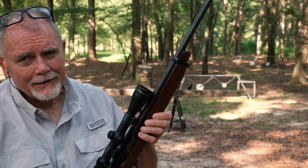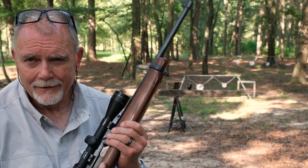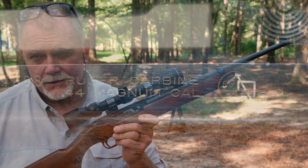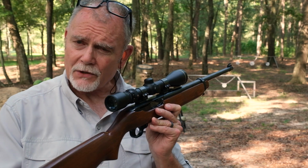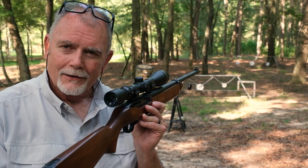I know what you're thinking. Did he fire 11 shots or did he fire 12? Well, to tell you the truth, in all the excitement, I kind of lost track myself. But being as this is the Ruger Carbine in .44 Remington Magnum, the most powerful handgun cartridge in the world in 1956, you have to ask yourself, wouldn't you love to have one of these little rifles?